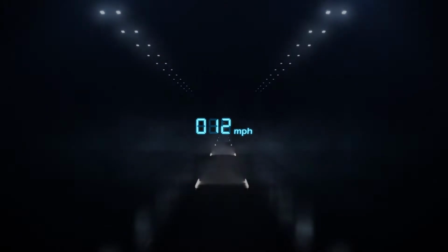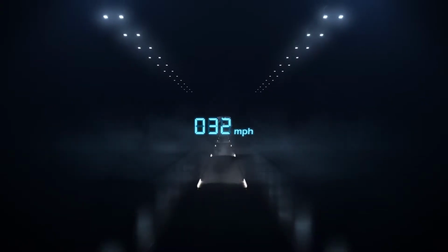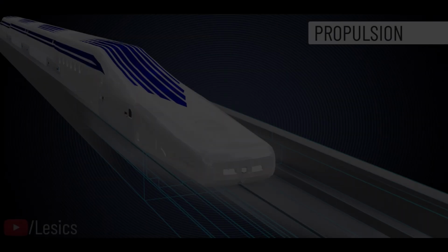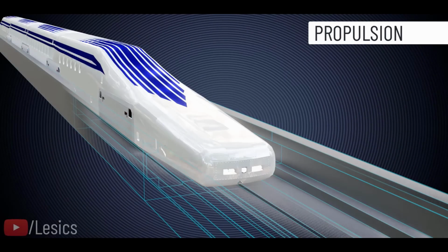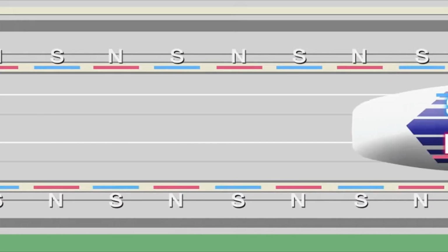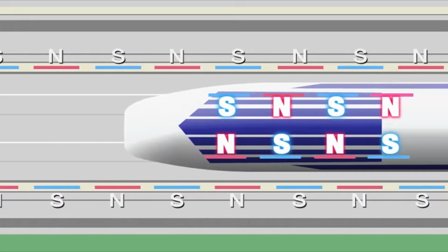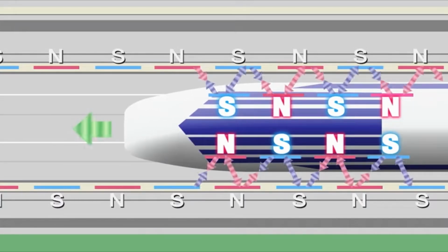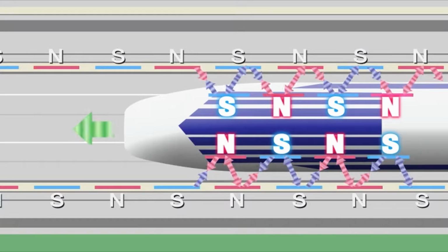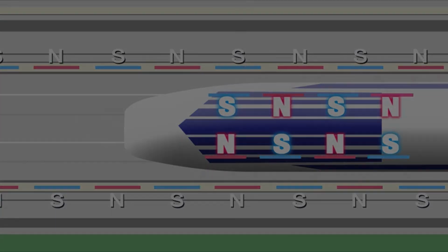The propulsion system of a maglev train utilizes the concept of electromagnetic propulsion in order to generate forward motion. Along the sides of the guideway, the polarity of these electromagnets is rapidly switched, which creates a magnetic field that interacts with the magnetic field from the magnets on the sides of the train. These onboard magnets can either be regular magnets or electromagnets depending on the specific design of the maglev system.